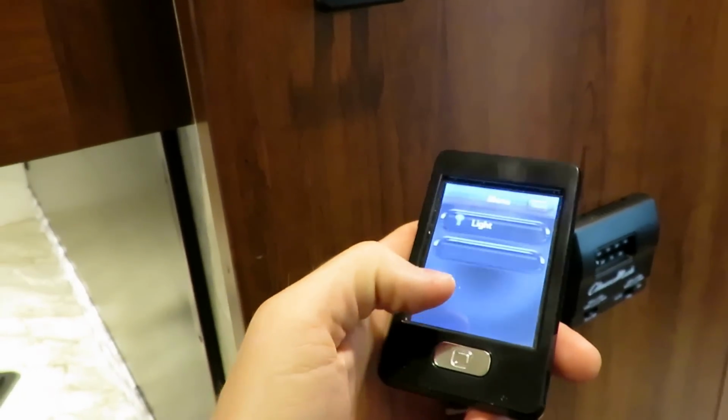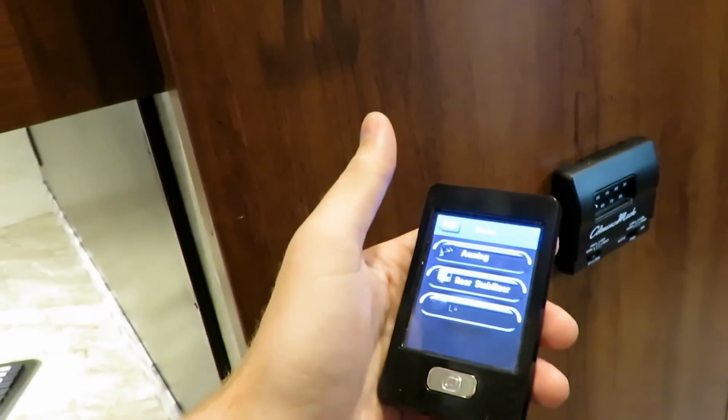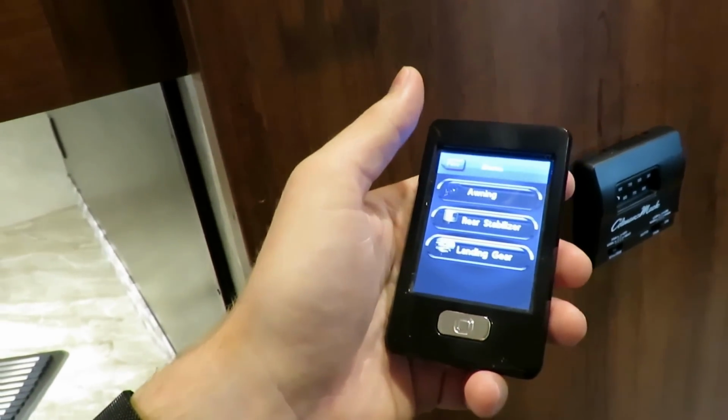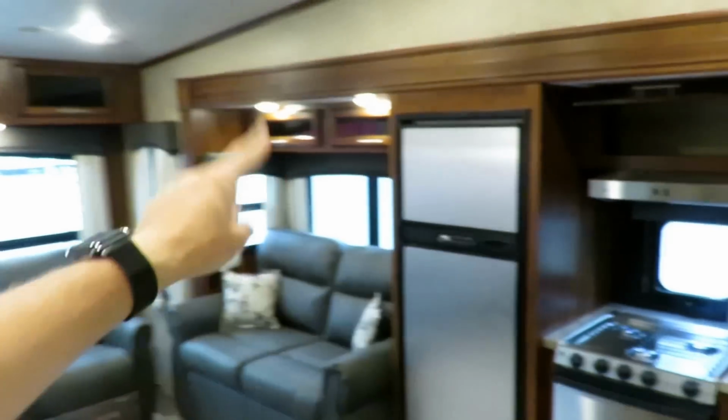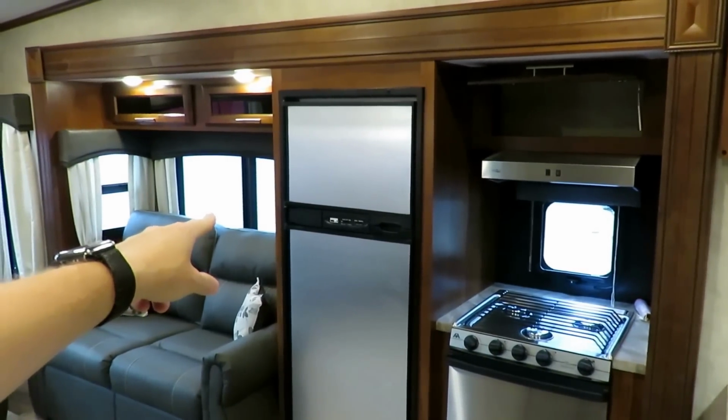It's just handy. And while I'm standing here, I should point out, these come standard with this handy little touchscreen remote. You can operate your slides, you can operate your jack, your stabilizers, all kinds of stuff right from here. Now, it's really neat if you're setting up a campsite, because you can make sure that this slide can open unobstructed.